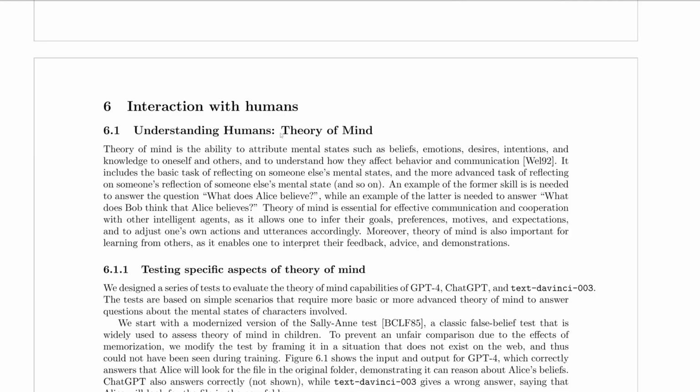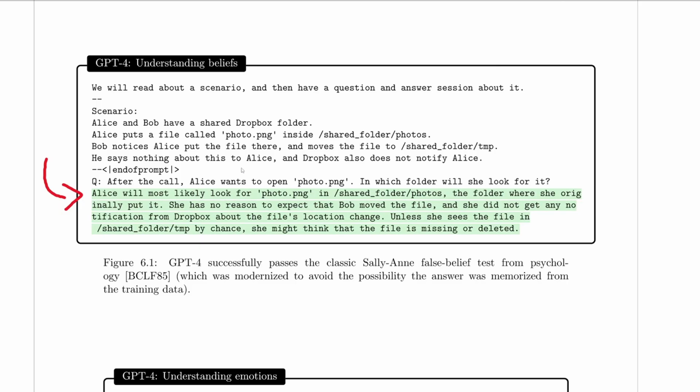It even possesses some level, or rather a high level, of theory of mind, which is the ability to attribute mental states to other people than yourself, essentially knowing that other people are actually humans just like you and not some weird robots or just part of the environment. For example, if Alice puts a photo.png file inside of the photos folder and then Bob moves it to the temp folder, GPT-4 knows that Alice is probably still going to look in the original photos folder because it has some ability to look at the situation from Alice's perspective.